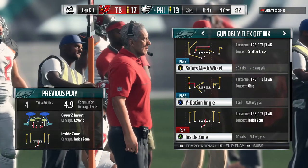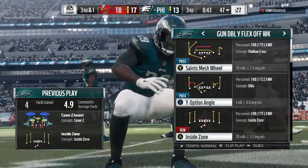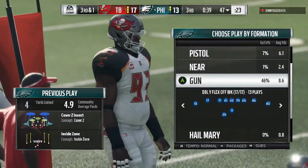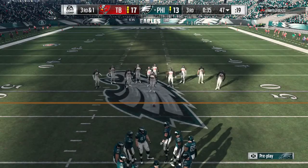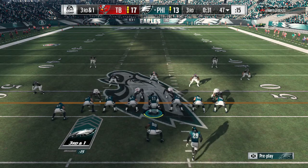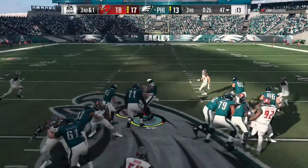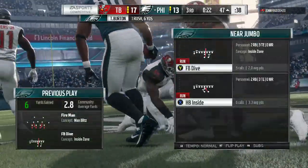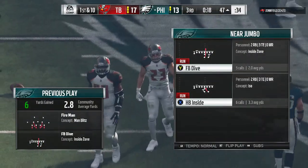3rd and a yard. On the ground with a tight end. And able to pick up the first across midfield to the 47. It's a pickup of 6 and good enough to move the chains.